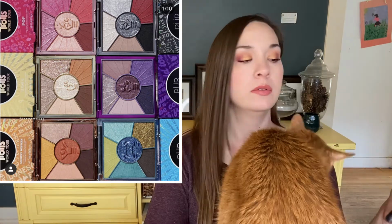Because didn't Pure do a Trolls collab with the first Trolls movie? And it was apparently a really good, it was either that or their My Little Pony collab that got really good reviews. I can't remember which one. But at any rate, they're doing 6 different eyeshadow palettes instead of 1 bigger one. So these are like minis and I just love that. I love mini palettes. So they're $18 a piece. There's funk, techno, classical, western, rock, and pop. And then there's a face trio and lip gloss kit.